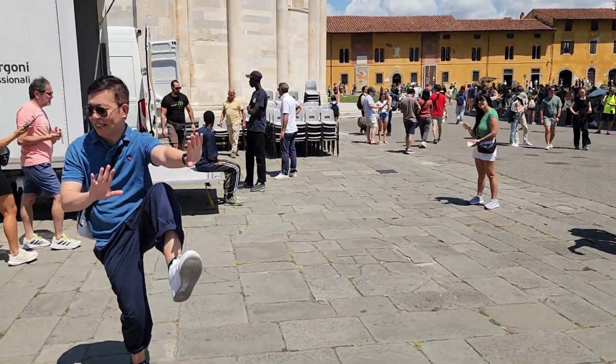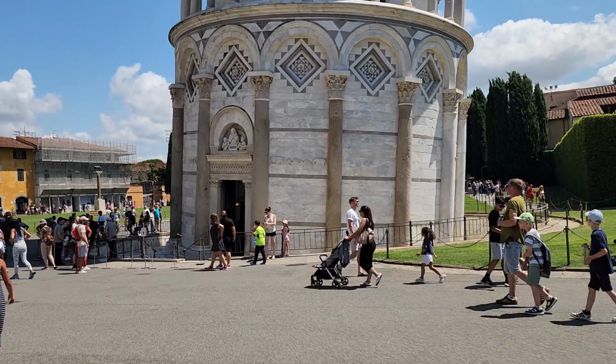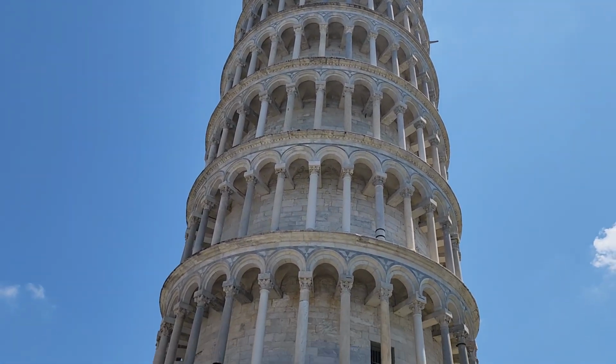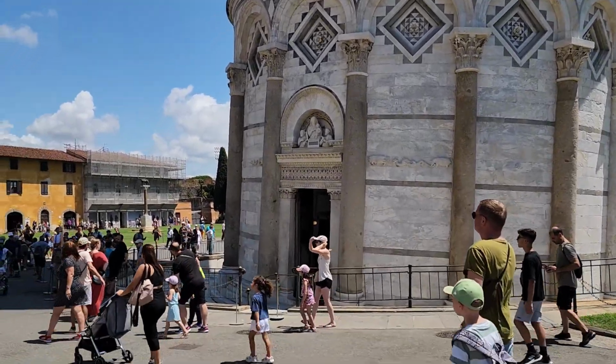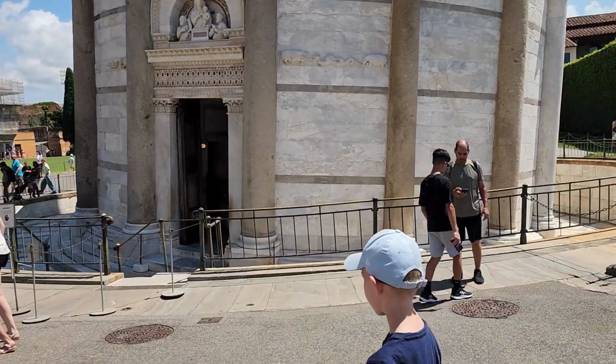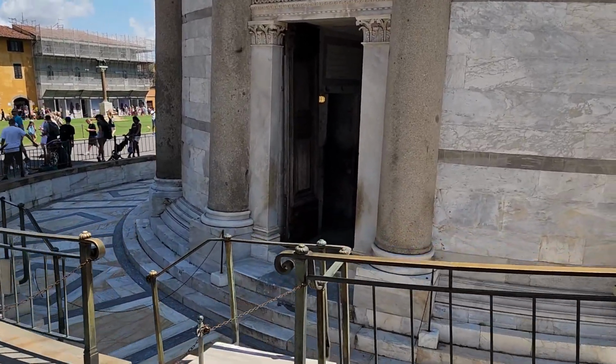Oh, look at that, look. Crouching tiger, hidden Pisa. Alright, so here you can get a ticket. The tower looks pretty empty. I don't see many people up here. You can see it's sort of chained off, so I'm going to get a little closer and see what that is about. Have a little look at what's going on here.